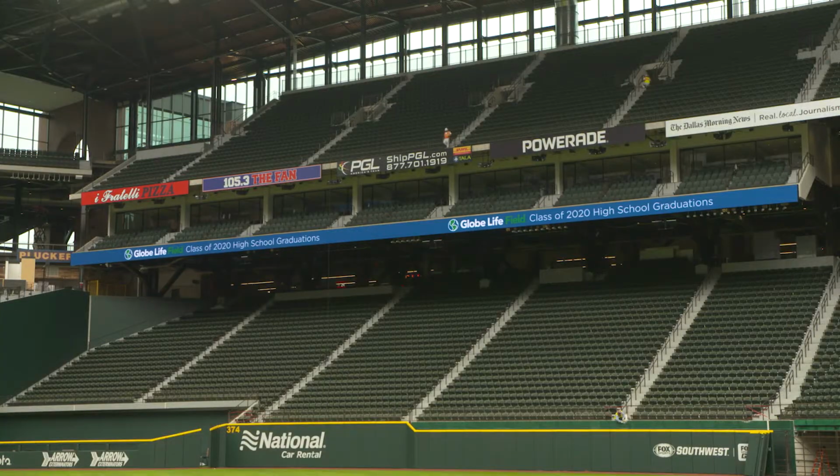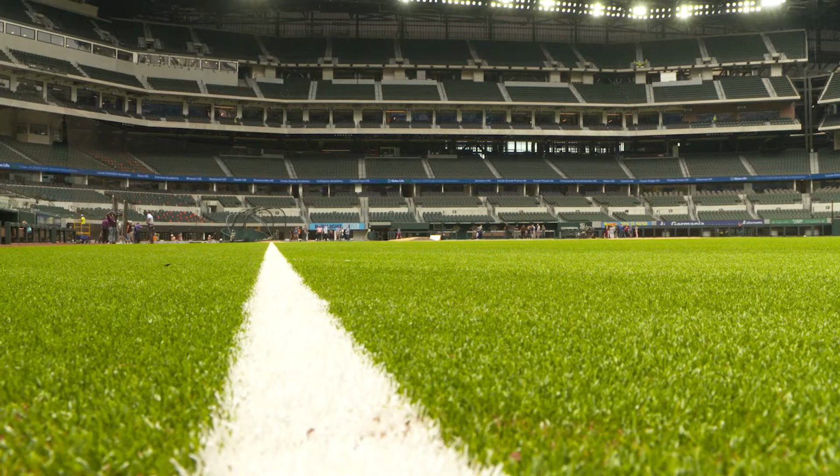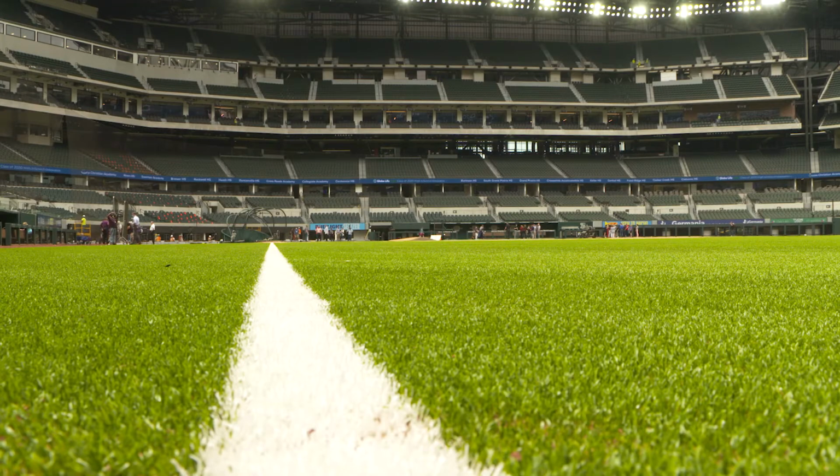Right, and I think one of the things that I just mentioned is how close the seats are to the field, and this is going to give the Rangers a real home field advantage, and it's going to be a great place to play a ball game. It's going to be a great place to watch a game, but I think the fact that the fans are closer to the field than anywhere else in baseball is pretty cool.